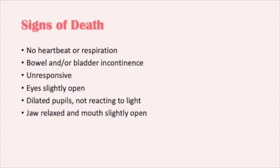So when we look at signs of death, there won't be a heartbeat or respiration, and there may be bowel and or bladder incontinence. You may see this and sometimes you may not, but they'll be unresponsive, eyes slightly open, dilated pupils, not reacting to light, jaw relaxed and mouth slightly open.